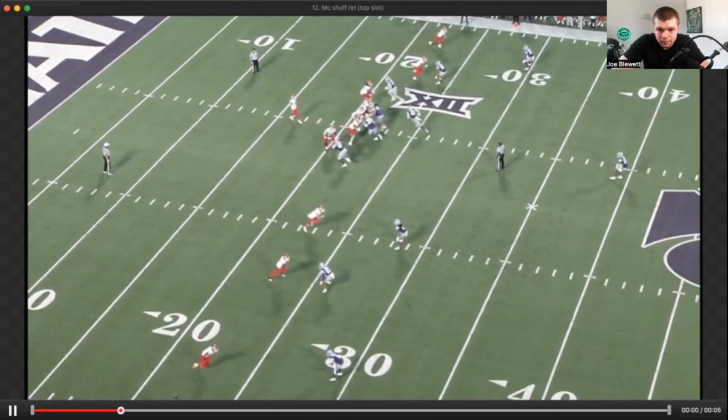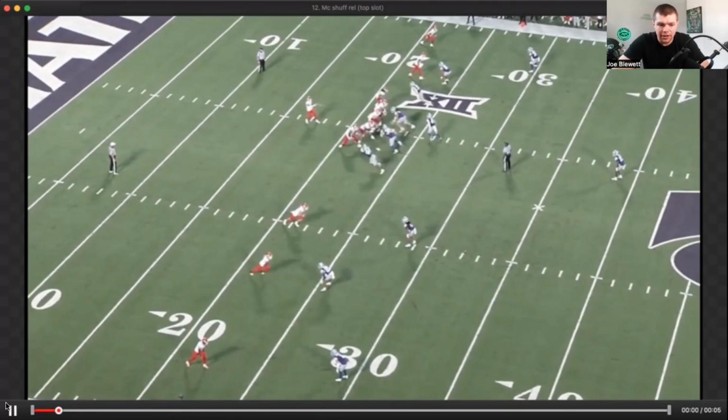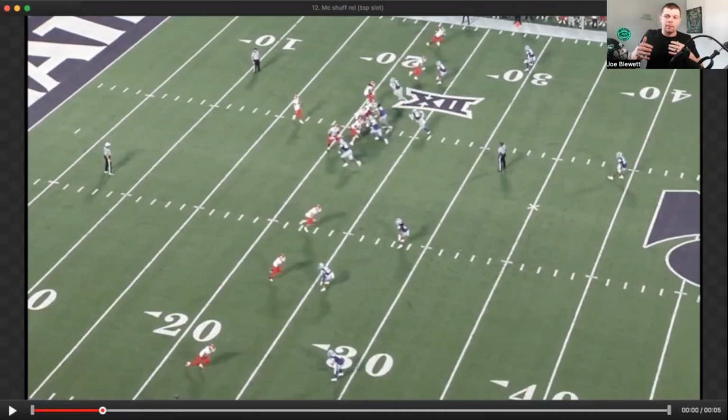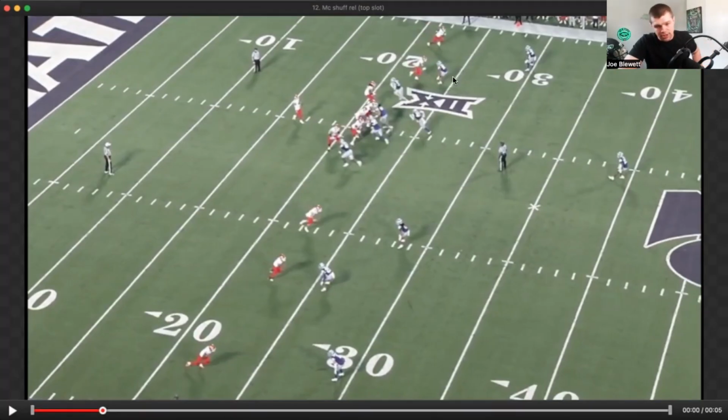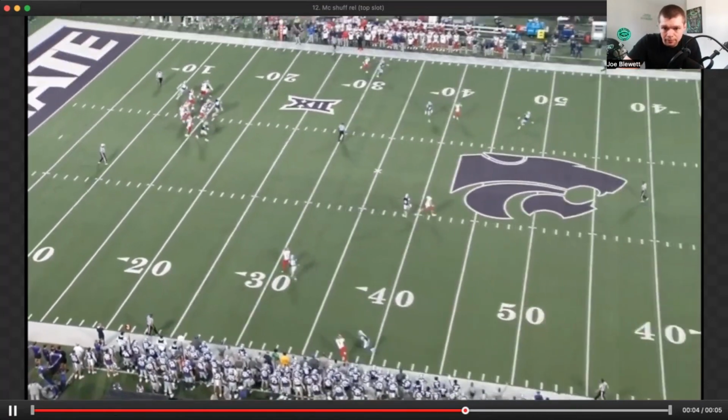Nonetheless, shuffle release, one shuffle, two shuffle. And really, it's like a delayed release. You're trying to square him up. You're trying to get him to shuffle with you. I'm assuming if the DB were to shuffle with him outside, he probably pushes to the inside shoulder. DB sat so heavy inside, he just released to the outside right here. The DB's footwork is gross. He takes off vertically, breaks to the inside.